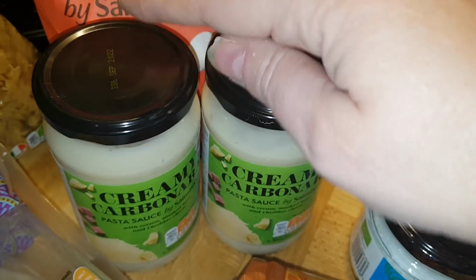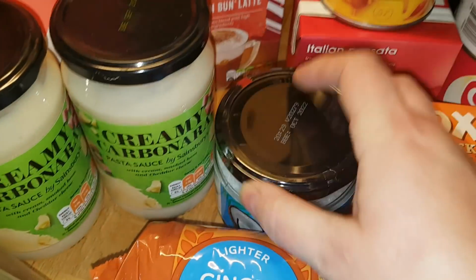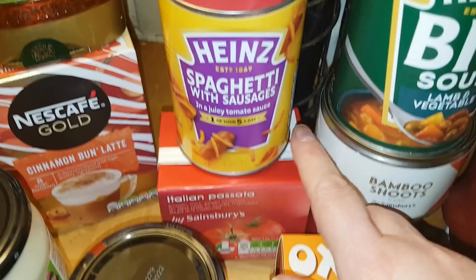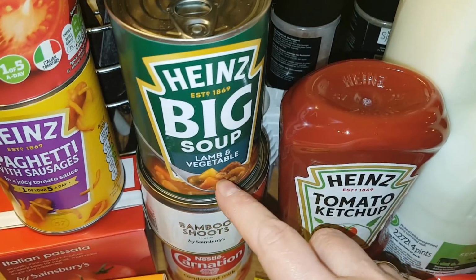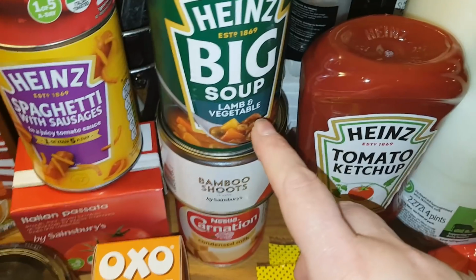Creamy carbonara, I've got 2 pots of that. Some coconut oil just because I was out. Some chopped tomatoes, spaghetti with sausages, some passata, oxo stock pots, a big soup, lamb and vegetable. That just sounded quite tasty to me. The big soups were all £1 this week.